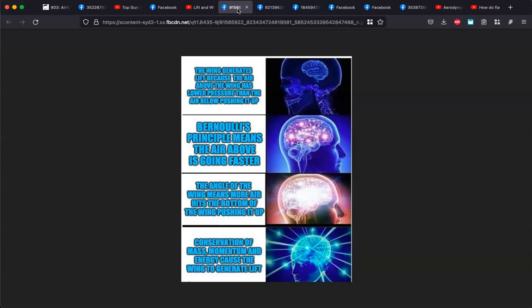Then we have this thing called Bernoulli's principle, which means that the air above is going faster. Now, we haven't explored that yet, but the air above the wing is going faster, and we've said that faster air has lower pressure. And then we're going to add to that, we're going to say the angle of the wing means that more air hits the bottom of the wing, which pushes it up. Generally, we don't focus on that too much, just because this Bernoulli's principle component is such a noteworthy consideration. We tend to focus on that.